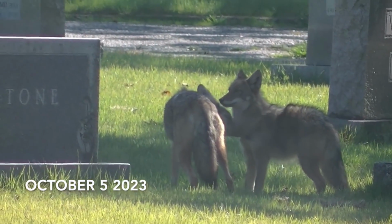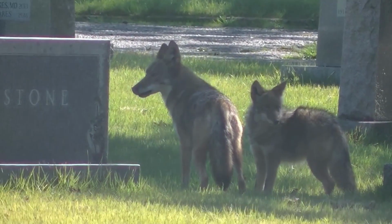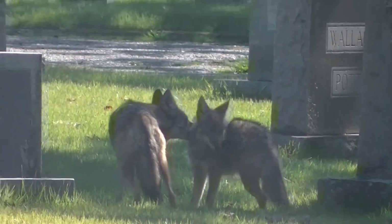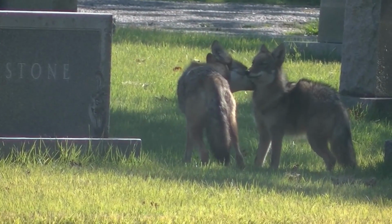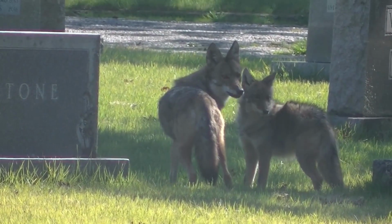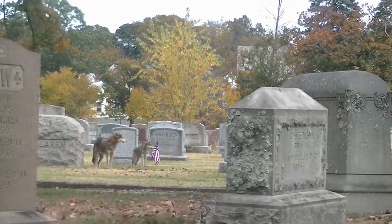One of the things I noticed is coyote pups seem to have as much trouble with their mom cleaning them as human kids do. I especially liked watching them when they clean their ears, the way a kid will kind of recoil from it. Coyote pups seem to do the same thing.